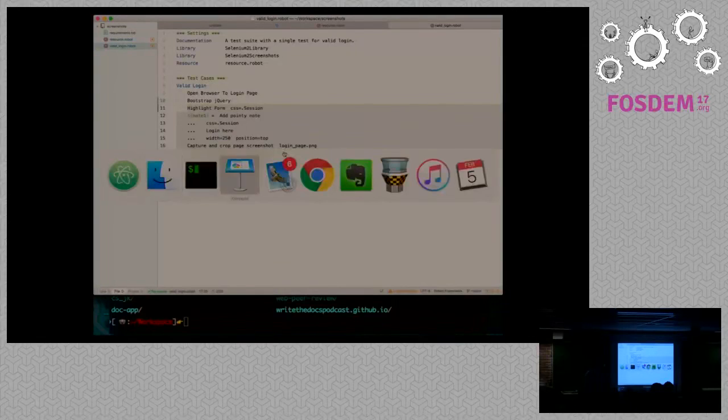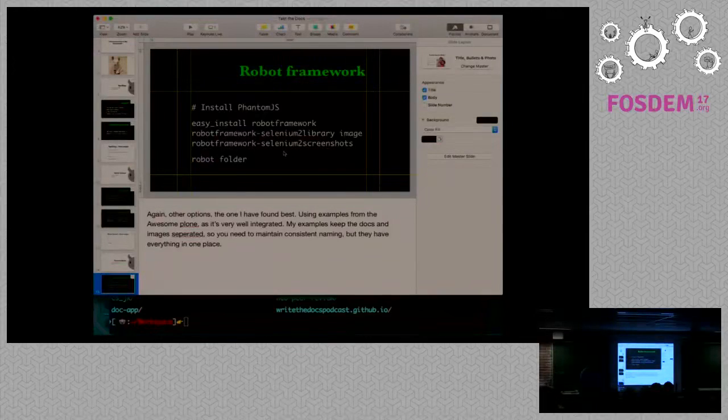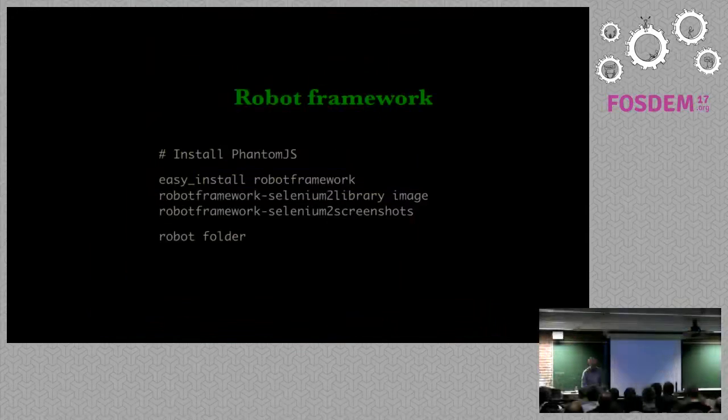Is that your Gmail password? Sorry? Is that your Gmail password? No, it's not my Gmail password. No, that's okay. And I have two-factor authentication on that, so that's okay.